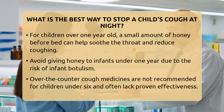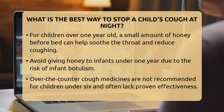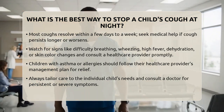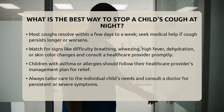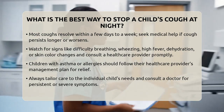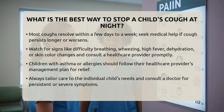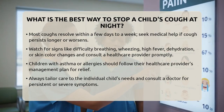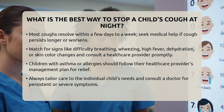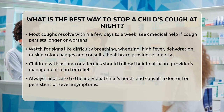If your child shows signs of dehydration, lethargy, or skin color changes, contact your healthcare provider promptly. For infants under 3 months with any cough, it's especially important to consult a doctor. If your child has a condition like asthma or allergies, follow their healthcare provider's management plan. For example, children with asthma may need their prescribed inhaler, and those with allergies might benefit from allergy medications. Always remember that each child is different, and what works for one may not work for another.